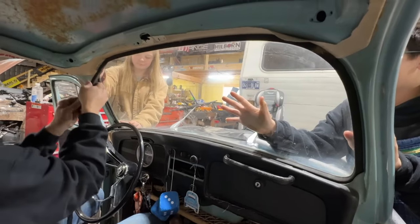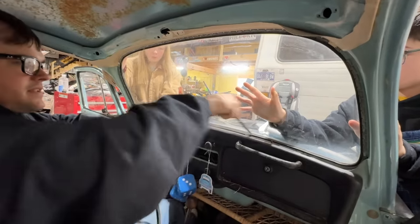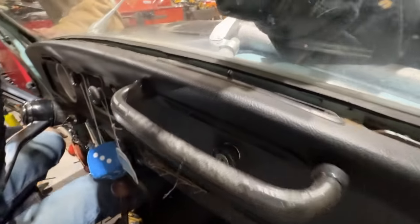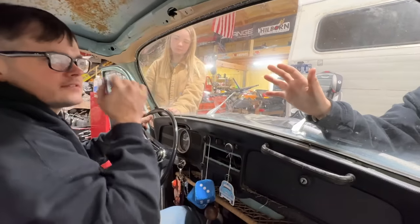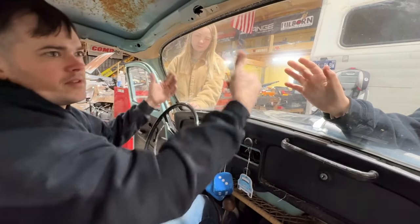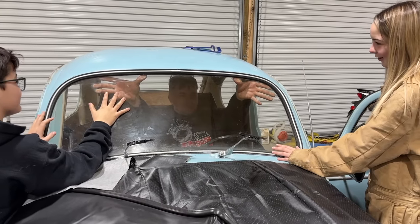That dash is comical. That thing is like 2 inches wide there. Well, the Super Beetle has a thicker dash than that. This is like an in-between year. It's a Super Beetle suspension, but with a standard Beetle windshield. Oh, no. I don't like this.